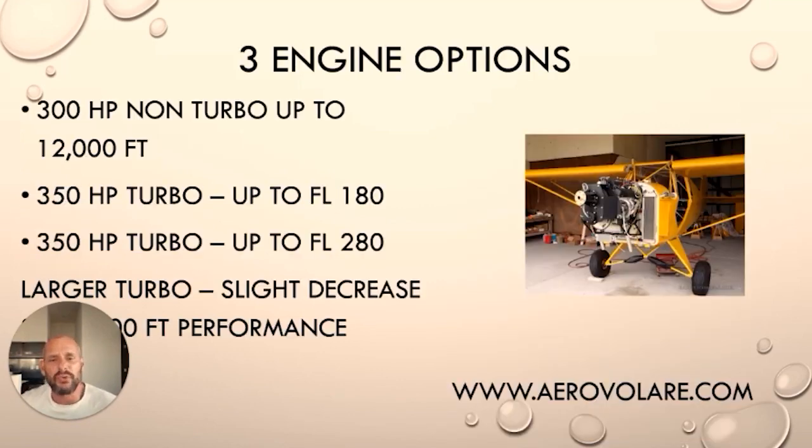What are the actual 3 different engines they're offering? They're only offering 3. One of them is a 300 horsepower non-turbo engine, and that engine will be good up to 12,000 feet. So if you're not flying above where you need oxygen for yourself, that's a great engine to have. You'll save some weight, and you'll save a little bit of wear and tear because it's just going to be running at ambient pressure, right? So great little engine there.